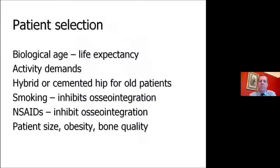So in selecting my patients, I'm a big uncemented user, but I don't use it universally. I do look at the patient's biological age and their life expectancy, and I do a fair few hybrids, increasing numbers with NHS constraints these days, but uncemented for fit, active patients who are likely to survive 10 or 15 years or more. Their activity demands does come into my equation. I do, as I say, use hybrid hip replacements in a lot of patients over 75, but it's really biological age that I go by, and I do a few fully cemented hips.